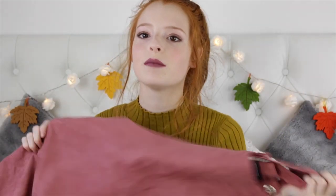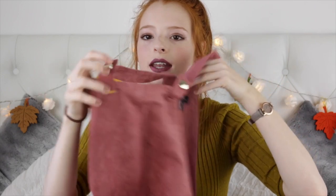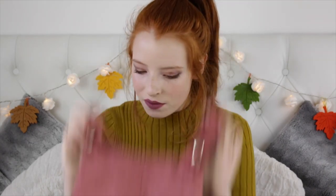It's really funny because my friend Daisy got this one in a green shade and she really wanted to get the pink one, and I also really wanted to get the green one as well, and then we saw in Zoella's autumn haul thing, she had this one, the green one, and this one as well, so we just thought that was really funny.